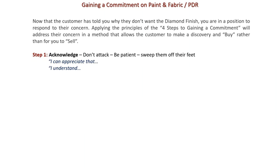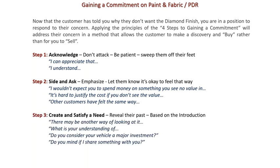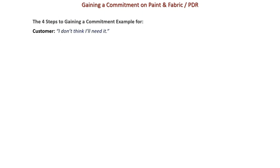Again, acknowledge, don't attack. I understand. I can appreciate that. Emphasize, let them know that I wouldn't expect you to spend money on something you didn't see value in. It's hard to justify the cost if you didn't see value, or other customers have felt the same way. Create that, satisfy the need. Reveal the path based on the information. There may be another way of looking at it. What is your understanding of the protection that the factory provides, maybe? Or do you consider your vehicle a major investment? Do you mind if I share something with you? And then, after you go through the dialogue with them, naturally get them to sign up.